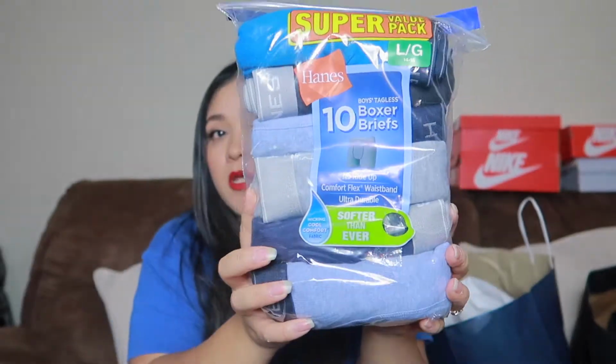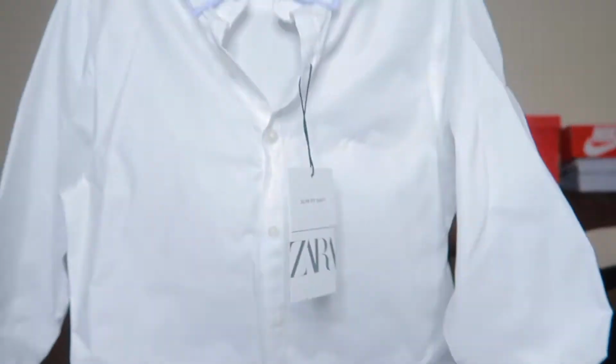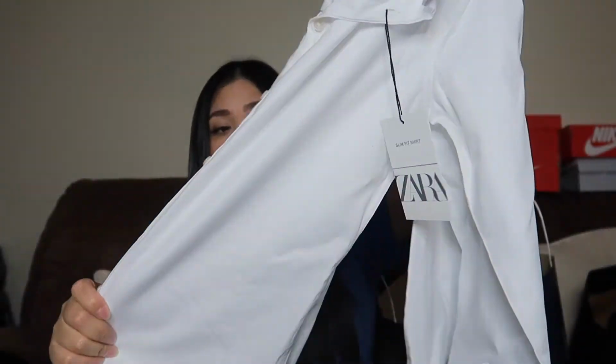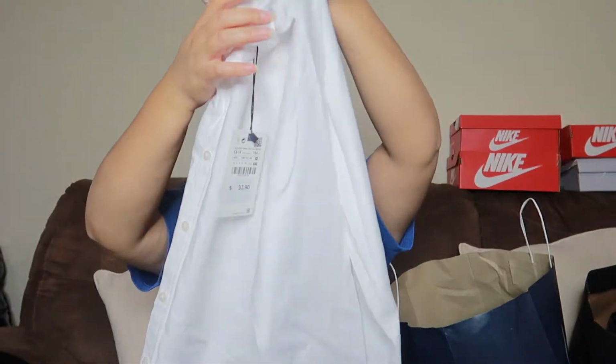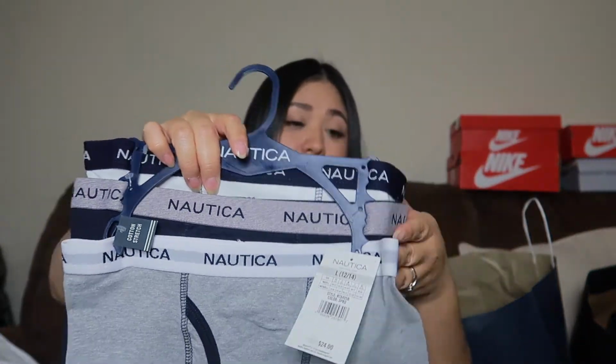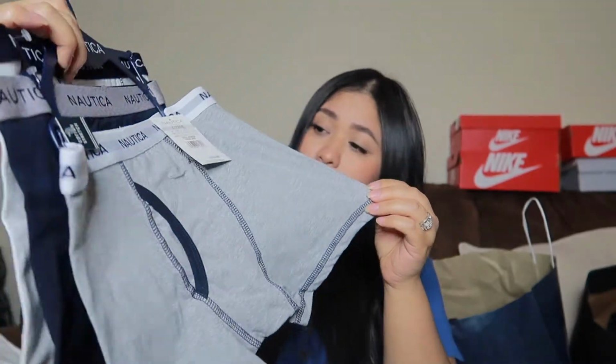These are for Jason. And these are some undies right here. This button-up shirt is because he is in choir and they require him to have a nice outfit. So I bought this one from Sarah. It was only $32.90, but he's gonna get good use out of it since he goes to all the choir concerts and all that. So I was like, go ahead and grab that shirt. I found these underwears from Marshall's. They were on clearance for $6 and come with three pairs.